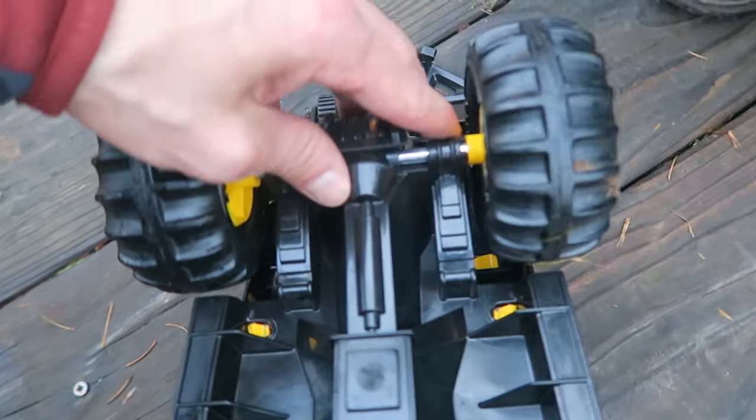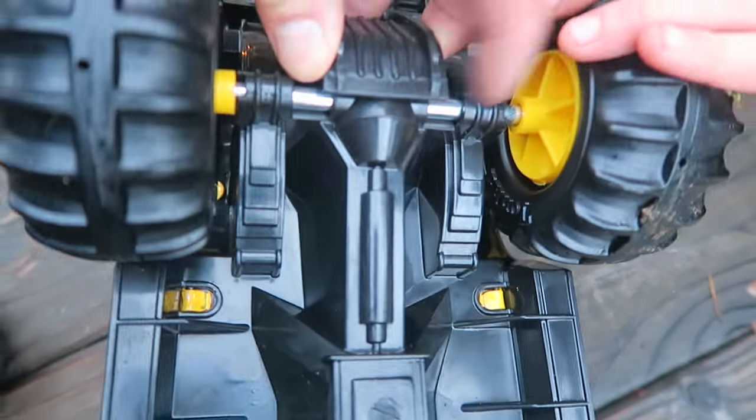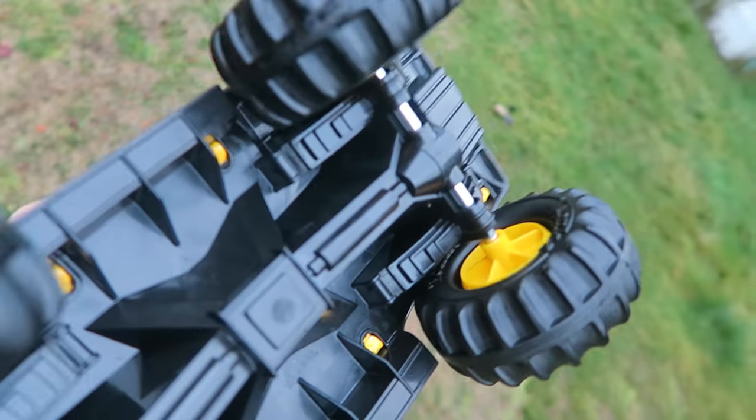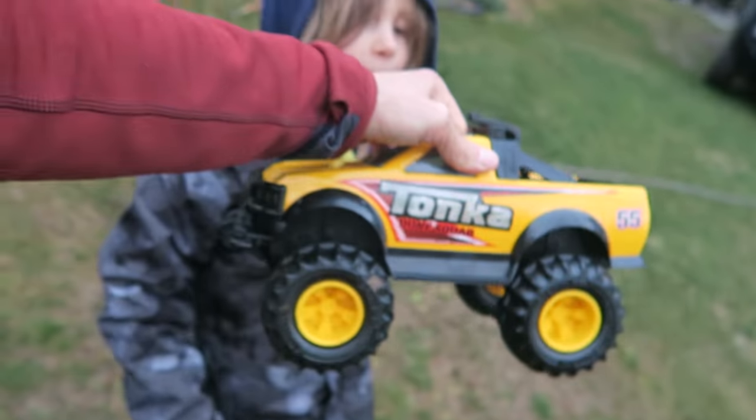See, this would be the weakest link on this thing. This is the part right here, kids, that broke on the cheap monster trucks that we did in the Monster Truck Angry Birds show. So we're going to test this thing out to see if it breaks. That is the weakest link right there. So if that thing breaks, this truck is no good for us, right?